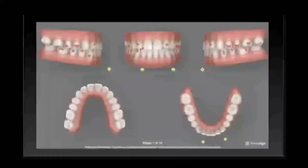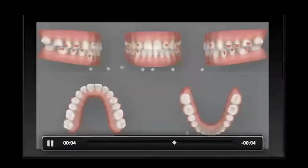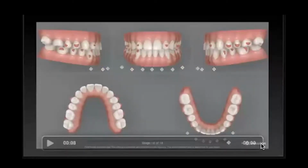So this is Jeff's ClinCheck, and you can see with a little slenderizing of those lower anterior teeth that by the end, we're giving him enough overbite and overjet to establish some anterior guidance and take the occlusion off of those maxillary incisal edges. Did it play? Let's see. There we go. Yeah, so this is going to be Jeff's finished position after Invisalign.